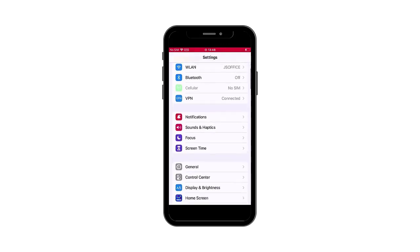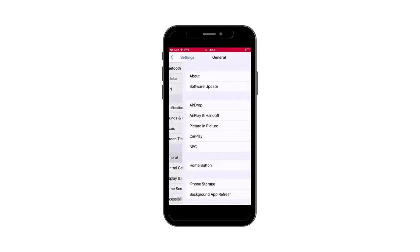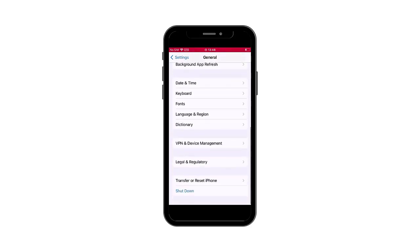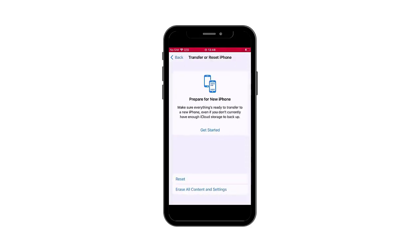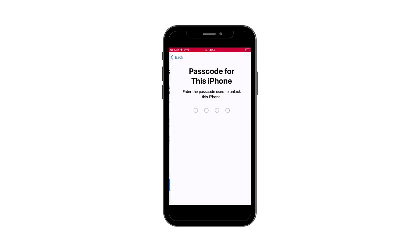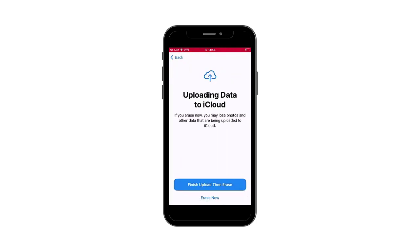Go to Settings, click General, click Transfer or Reset iPhone. Click the Erase All Content and Settings button. Click Continue, and enter the passcode to confirm this action. After that, it will remind you to upload data to iCloud before erasing the iPhone. You can finish the upload then erase, or erase now.